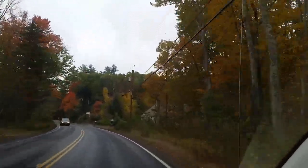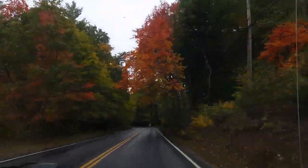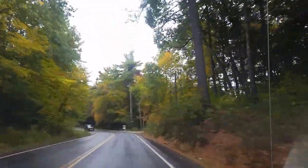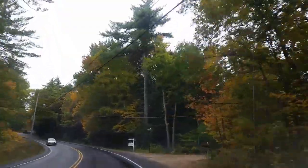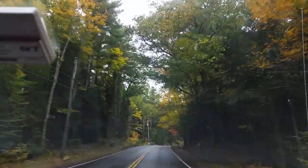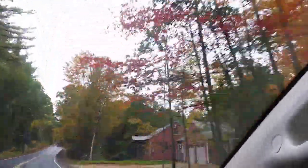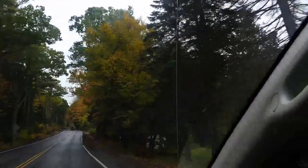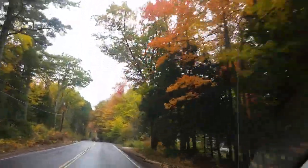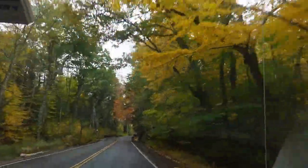Show you guys some of the foliage on the way there. This is fall in New England. This is peak season, a great opportunity to get some nice color shots. So we figured we'd just show you a little bit. And this year it seems to be holding on for quite a while too.